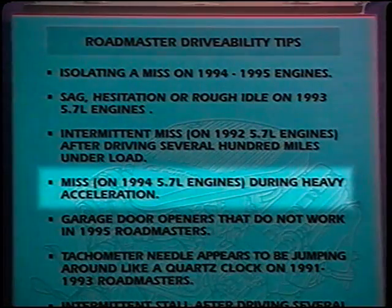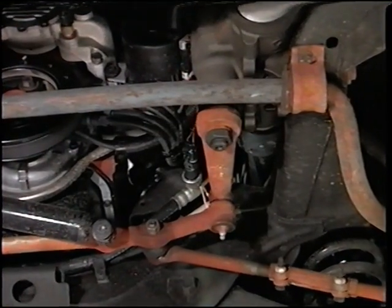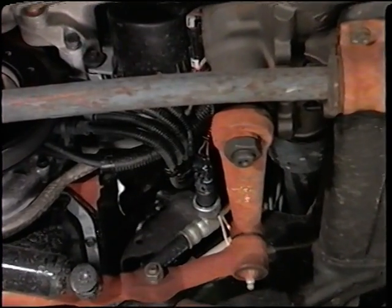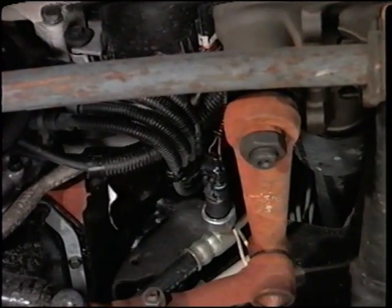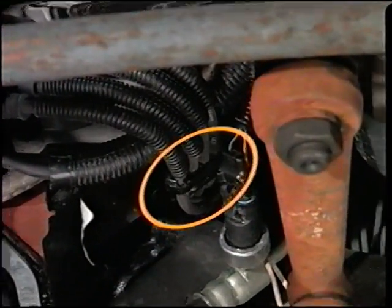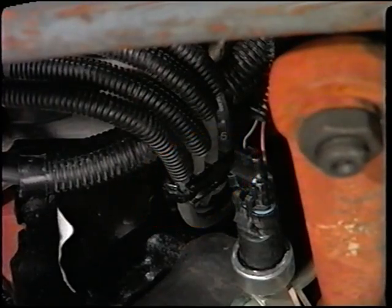It's for missed conditions on 1994 5.7 liter engines while under load doing heavy acceleration. This condition may be caused by a pinched wire between the cylinder head and the engine mount. It is likely that this condition is caused by the location of the number 3 wire loom. Reroute the wire if you see this condition.